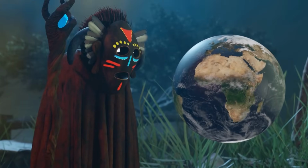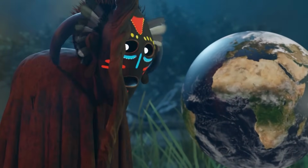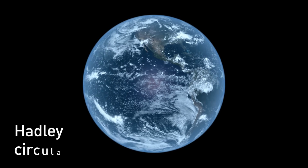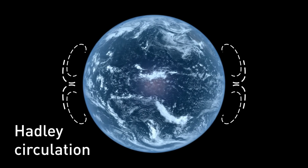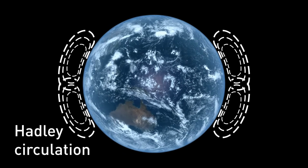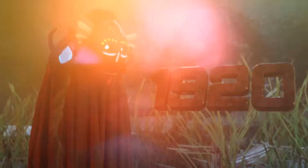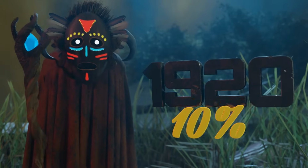According to scientists, its boundaries are expanding. Deserts usually form in the subtropics because of what's called Hadley circulation. The air rises at the equator and descends into the subtropics. This circulation of air has a drying effect, which helps the formation of desert landscapes. Since the 1920s, the Sahara is considered to have expanded by over 10%.